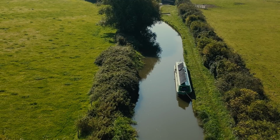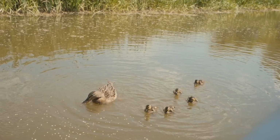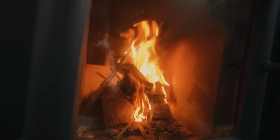Summer on a narrowboat is magical, living outdoors in the rolling countryside alongside nature. But now, autumn is here, and it's time to embrace cozy season.